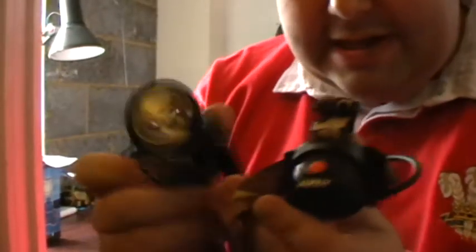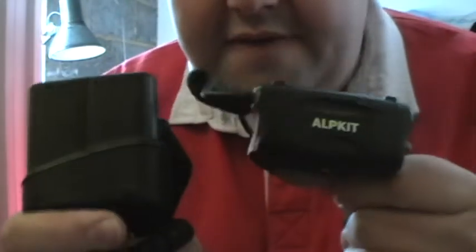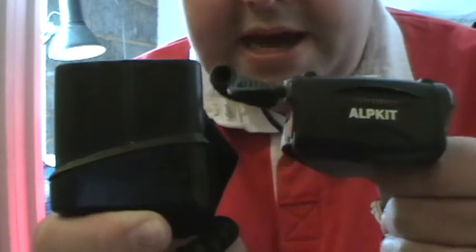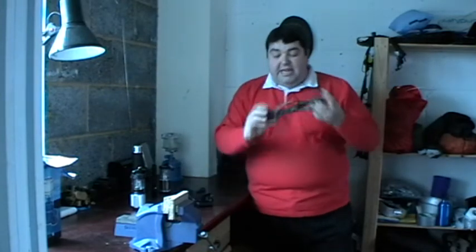Now, what we have, turn the light on and you can see, is 2 very different heads, and you can see those heads there. But importantly, what you also have is 2 very different backs. This is the battery pack for the Petzl, this is the battery pack off the Alpkit. They're significantly different in size. They also weigh much less than each other.